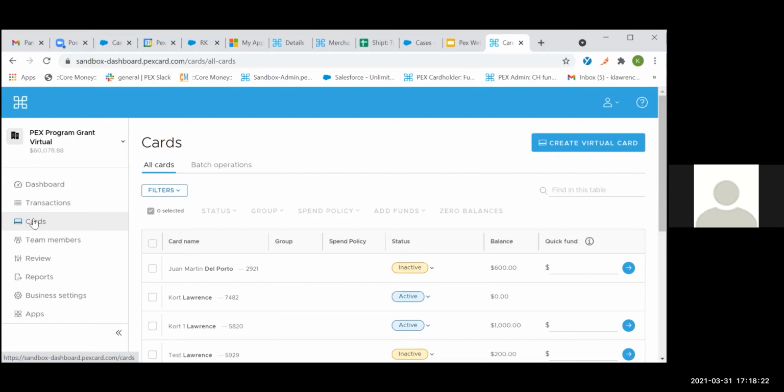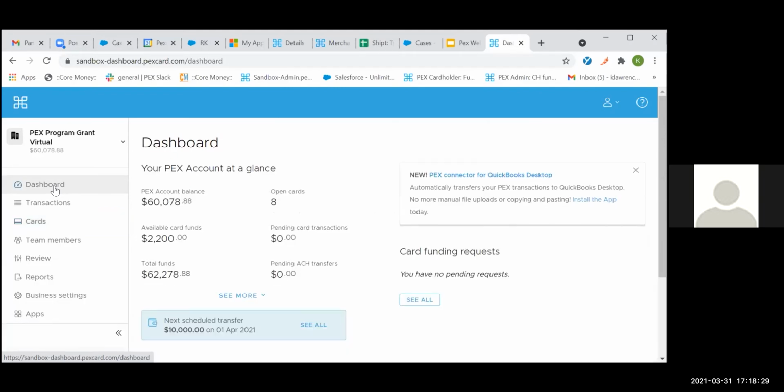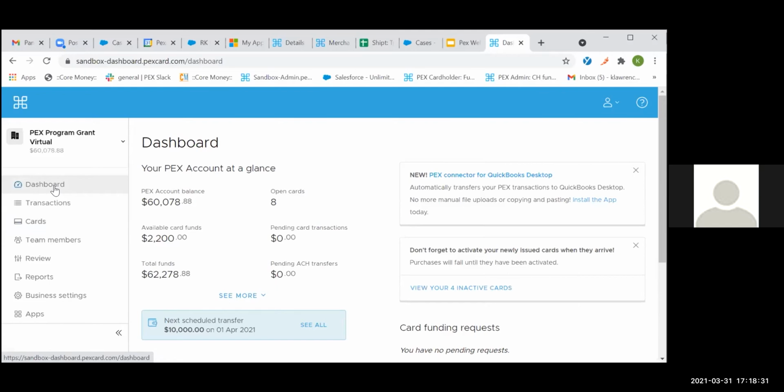But before I get to the cards tab, I want to start with the dashboard tab itself. These are some key information that you'll need to know. The dashboard tab breaks down the financial structure of your PEX platform. Again, this is your virtual platform. To the top left corner, it states $60,000 and $78.88. That is the amount of funds that you have available in your PEX holding account that is ready to be used. To the right of that, you'll see the same figure amount. Of course, to the extreme right, it says open cards 8.